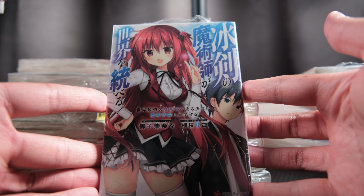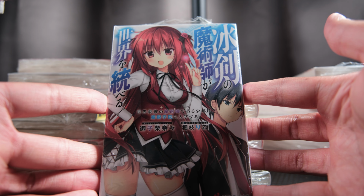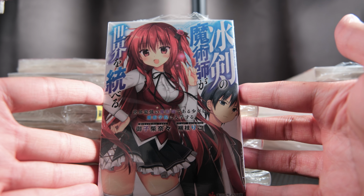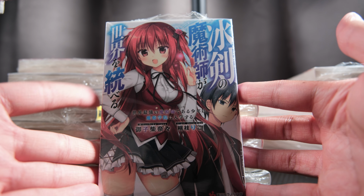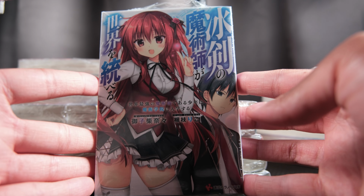Iceblade Sorcerer is one of my favorite recent anime. I honestly can't remember if it was from this year or last year. So many things have come out this year, and of course I watch every seasonal. They do kind of blend together, but I really enjoyed it. It might be generic for some people, but you know, generic sells for a reason because it's entertaining. I just really am excited to check this one out.